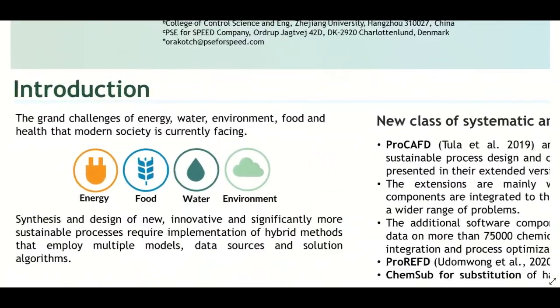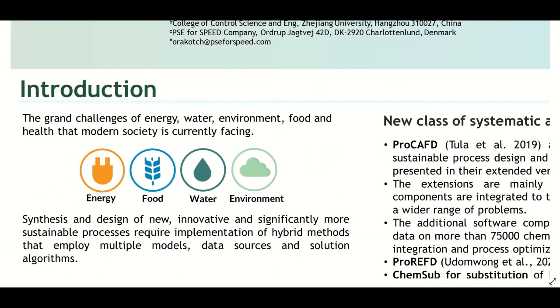Currently, our society is facing the grand challenge of energy, water, environment, and food. The use of new methods and associated computer-aided tools is required to synthesize and design new, innovative, and significantly more sustainable processes. The implementation of hybrid methods that employ multiple models, data sources, and solution algorithms is needed. For example, validation and testing of novel hybrid energy-efficient separation techniques are required. The integration of data, models, simulations, and analysis at various levels of complexity, and integration of operational tasks.